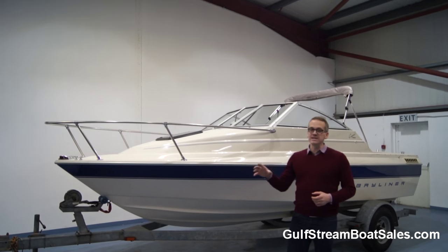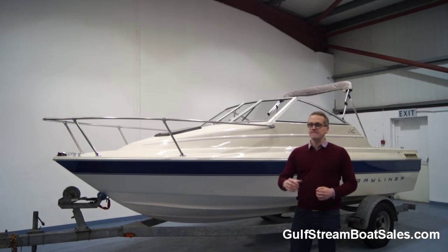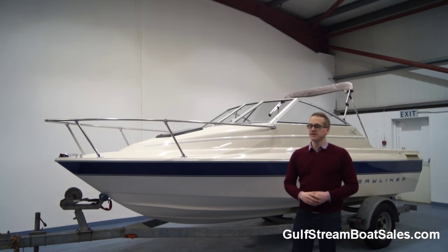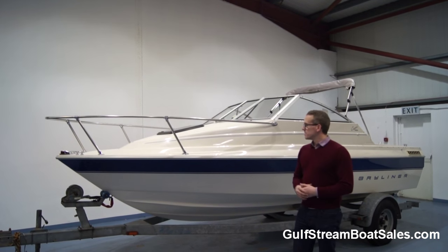But not only is this one good enough for me to sell, it was good enough for me to actually buy. So this is a stock boat. I own this boat at the moment. It's a stock boat. We're selling it with 3 months warranty. It is exceptionally good. And it has to be the cleanest boat of this age, this price point, that you're going to find anywhere in the market.